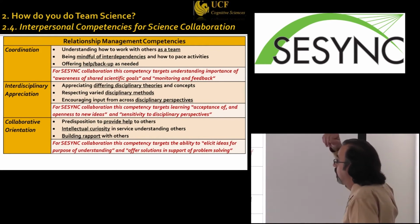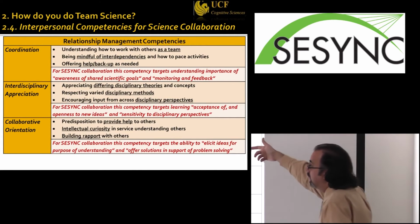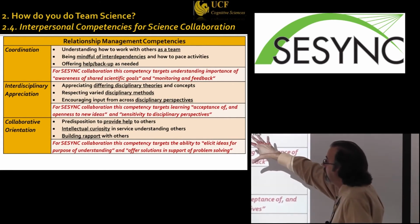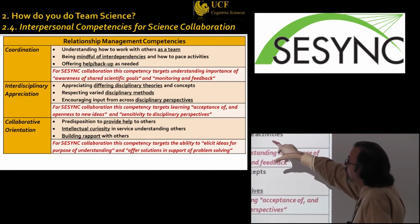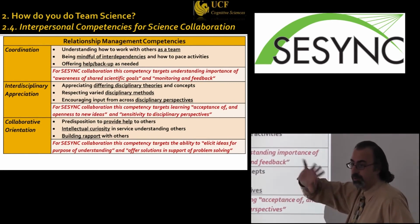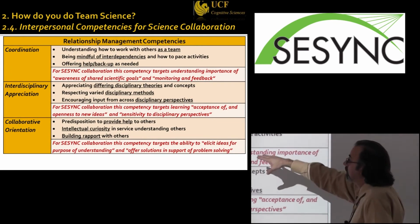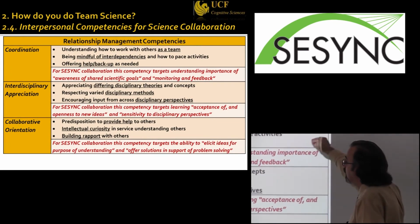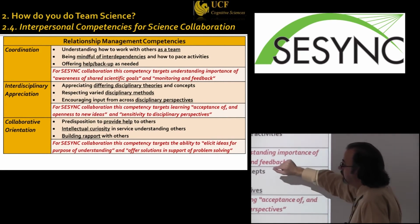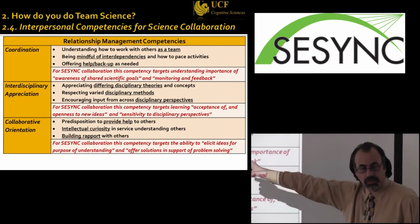There's this idea of what we'll call relationship management competencies. So the skill has to do with coordination. So I mentioned this idea of understanding how to work with others as a team, being mindful of the interdependencies within that team. Do I know who needs to do something at a particular point in time? Also offering help and backup as needed. So this would target, in your case, understanding the importance of awareness of shared scientific goals and the importance of monitoring and feedback within those teams.